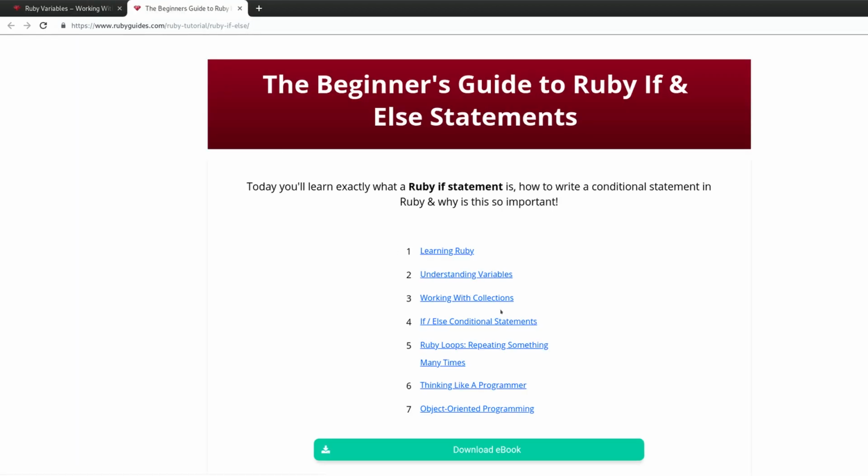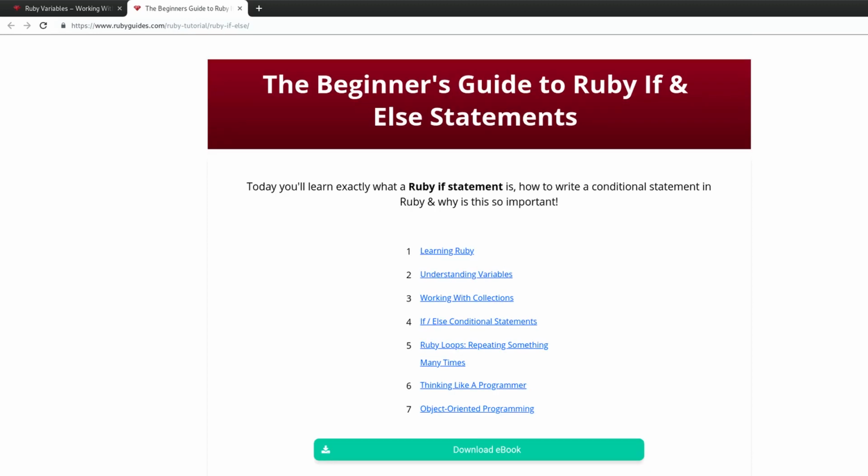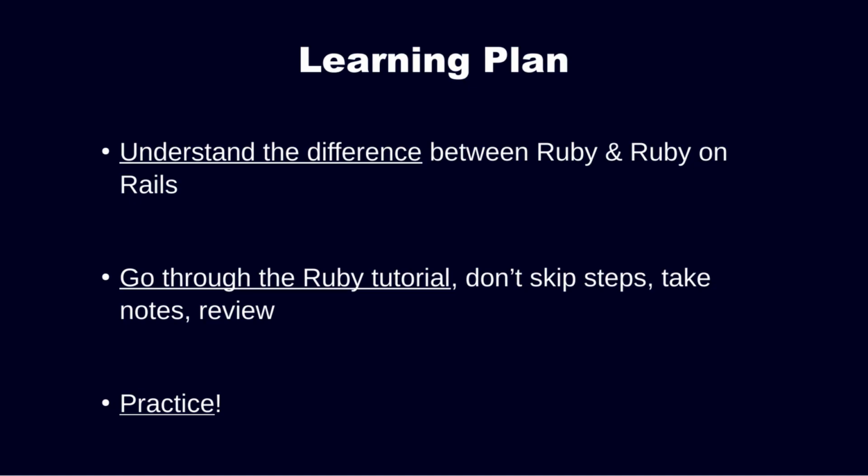Then conditional statements, loops very important, conditional statements also very important, and all of these build one on top of the other. So don't skip things, and make sure to review and use these techniques and practice, okay? So that's your plan for learning Ruby, the step-by-step plan. First, set your mindset right, make the decision. Hopefully you already did that. Then second, set the right expectations. Understand that it's going to take effort, it's going to take work, it's going to take time.